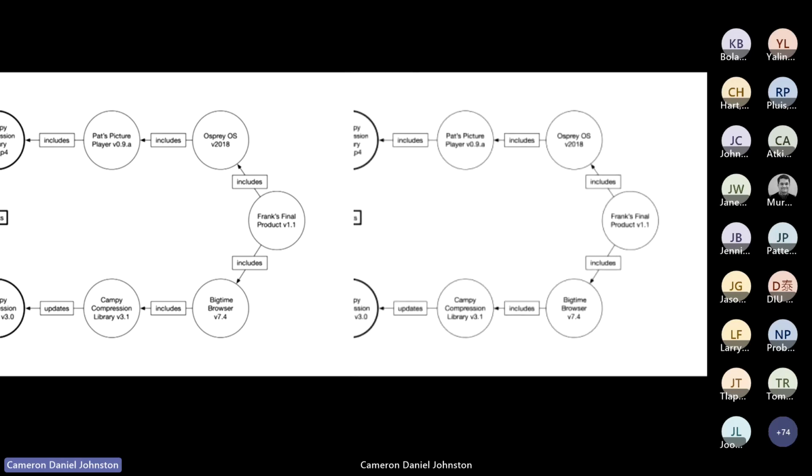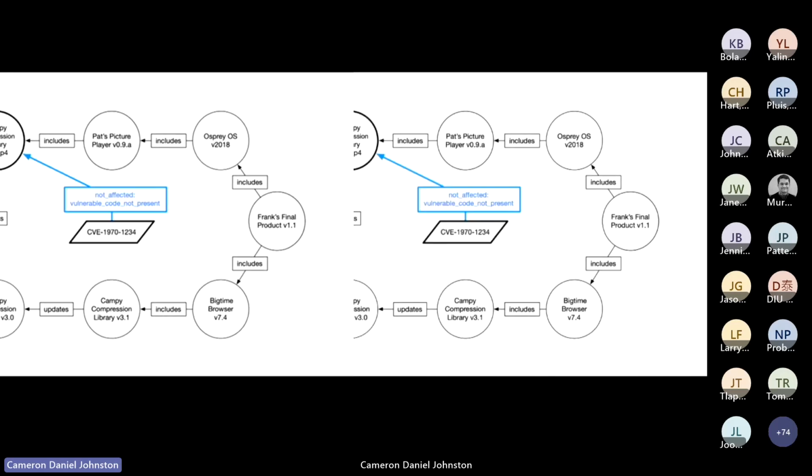Somebody forked this compression library a while back, and there's an entirely different chain of supply chain that comes to Frank's product. So with this fork, someone else has taken the Campy compression library, and they've got, I'll make up a portable version of it. Those folks investigated, and they're saying vulnerable code not present in their VEX because they actually if-def'd or compiled out or took out the code when they forked it, or after, as separate evolutions of that software developed. So VEX is here.